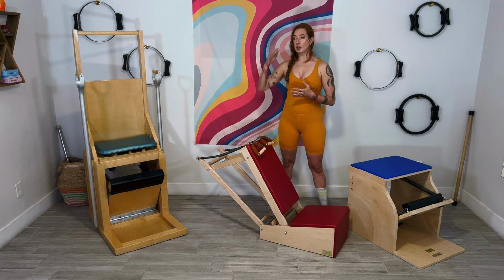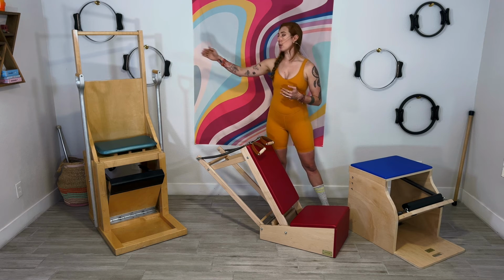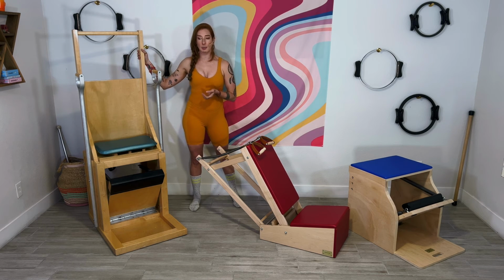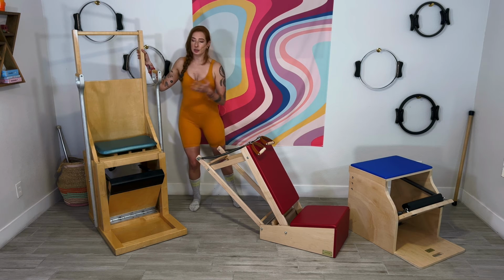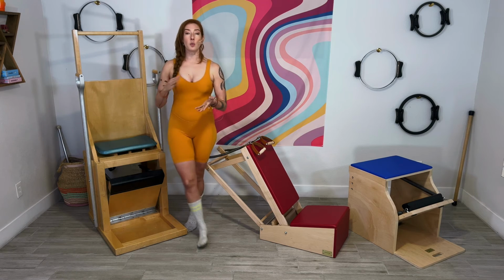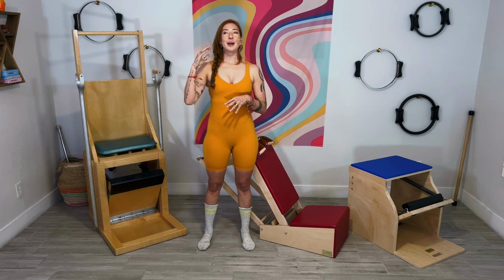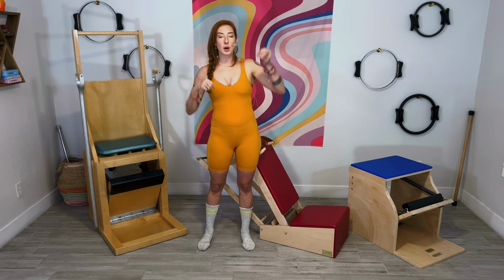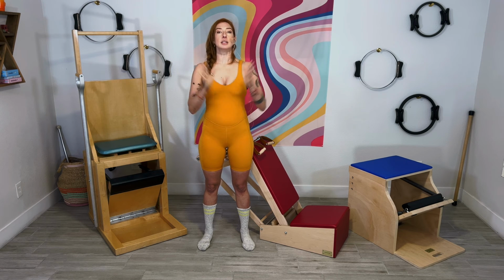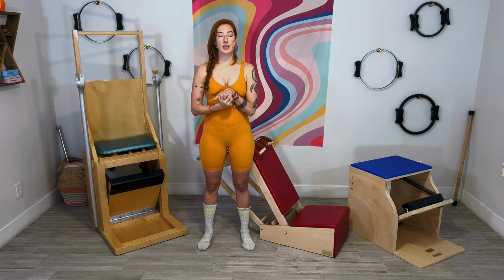If you have the option to get the combo chair with the wood that comes off, that's going to be really great. Of course, it does mean more money, but you're getting two chairs in one, so that's really nice. But combo chairs just mean that you could do high chair stuff on it, you could do Wunda chair stuff on it. But again, if you watch my video on a reformer tower combo, you know that whenever you combine things, you do end up losing out on some things. And so that's the things you want to think about.